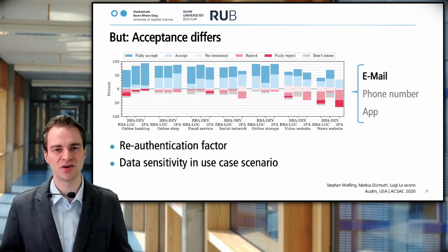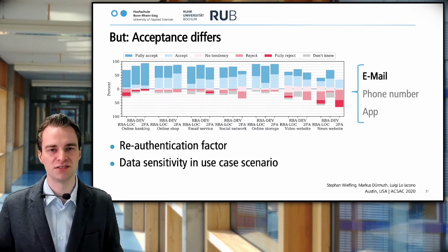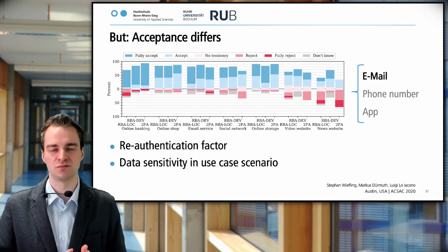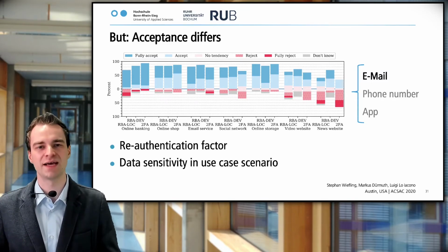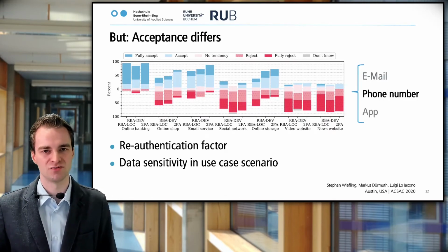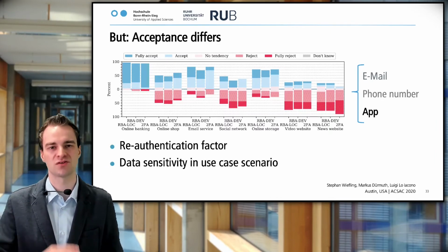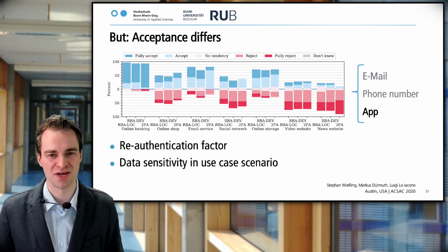Also, in terms of user acceptance, RBA was significantly more accepted than the two-factor authentication that we tested here. However, the acceptance differs. It differs with the sensitivity of the data in the website use case scenario, and it differs by re-authentication factor. If people just had to authenticate via email, the acceptance was overall pretty high. When they had to offer a phone number, the acceptance really went down. It really declined for phone numbers. This could be a German speciality. Also, app-based re-authentication was less accepted, except for online banking, where two-factor authentication was very highly accepted.